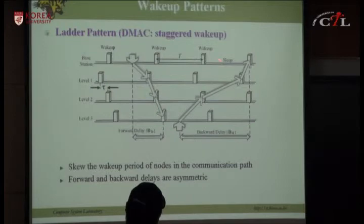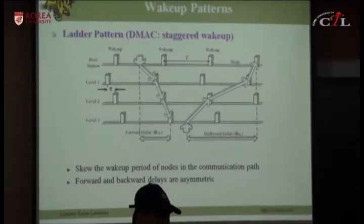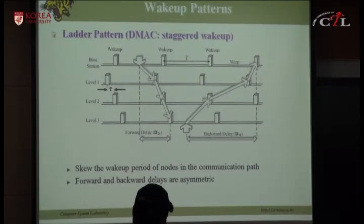But this figure is misleading. You have to draw it like this, and the diagonal drawing is most like this. It will be slower. Okay? That's the actual figure. No further explanation. That's the ladder pattern.